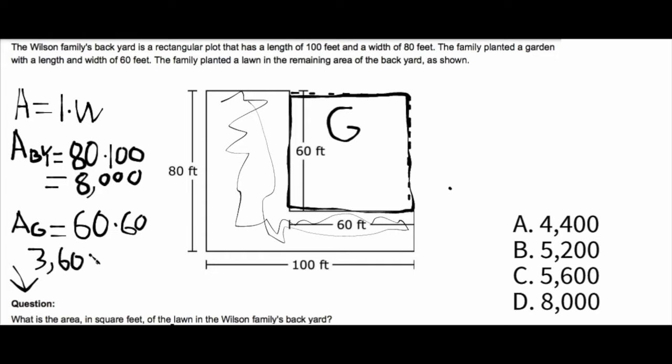And what we want to do is find the area of the lawn, the area of everything else. The whole part that I'm scribbling out here very sloppily, this is the lawn, all right? The whole thing's the yard. This little square right here is the garden. Everything that's left is the lawn portion of it.